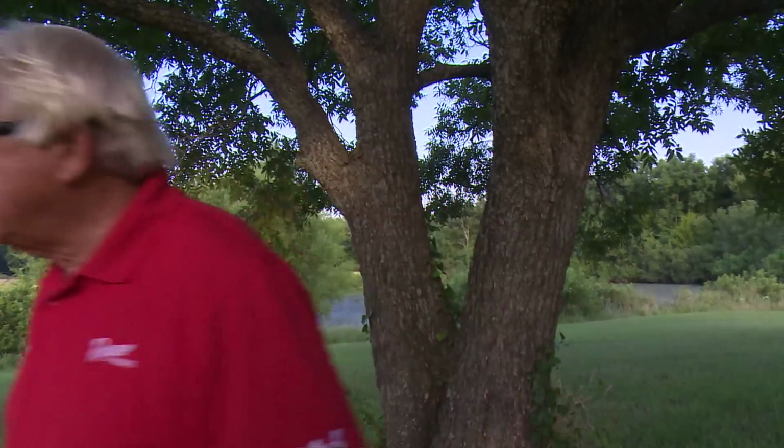Let's run down and take a look in a big, giant pecan grove that's got hundreds of trees, but it's not been touched yet this year because it's been too wet. It's a mess. Let's go look at it.